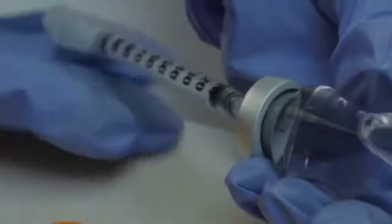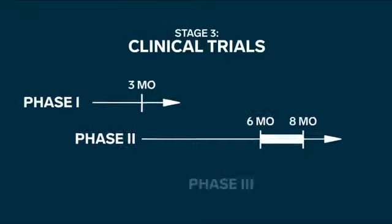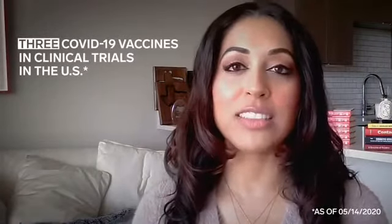In phase 3, thousands of people, usually folks in the outbreak area, will receive the experimental vaccine. This phase can also last at least 6 to 8 months, if not longer. And at this point, researchers are looking to make sure the vaccine is effective and to monitor any side effects. These are best-case scenarios in terms of the timeline for each phase of human testing. Right now, there are at least 3 COVID-19 vaccines in phase 1 clinical trials in the US. One way to speed up phase 3 clinical trials is to do something called a human challenge trial.